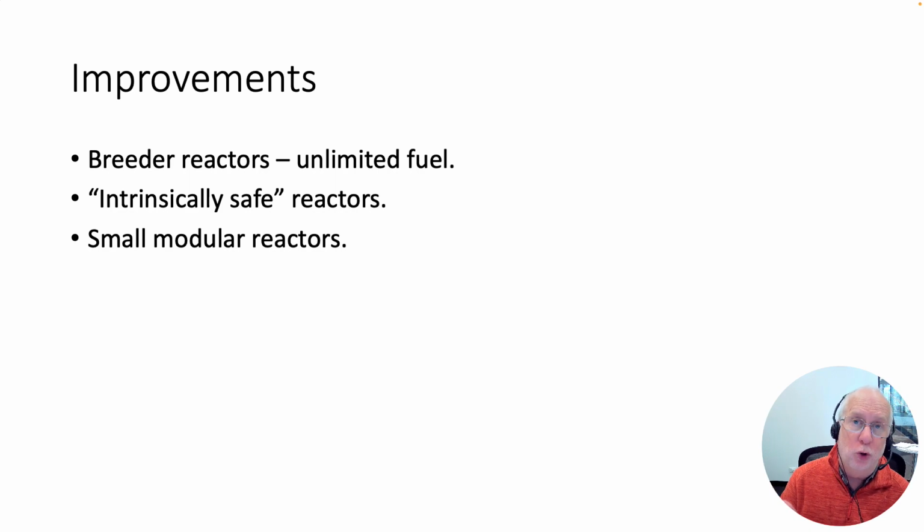So, we've seen what can go wrong. Is there some way we can build future reactors so they are safer and less likely to have these sorts of problems? And are there other ways we can make reactors better? I'm going to talk about three broad thrusts in modern reactor design, and this is only a very brief introduction to a huge topic. One is breeder reactors, which give you unlimited fuel, then intrinsically safe reactors, which are relatively resistant to these sorts of problems we just talked about, and small modular reactors.